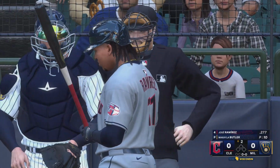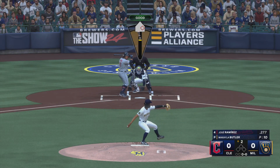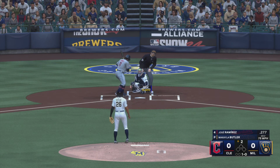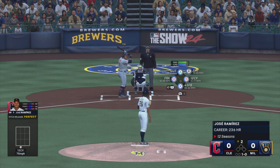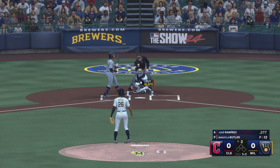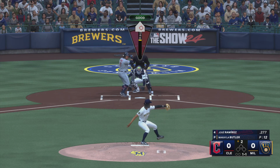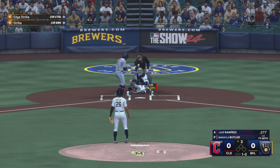Guardians go down. Back here at American Family Field. Here's Jose Ramirez. Jose. The pitch. And that one a little below the knees. 1-0. That's in there. The 1-1. There's the strike at the knees.